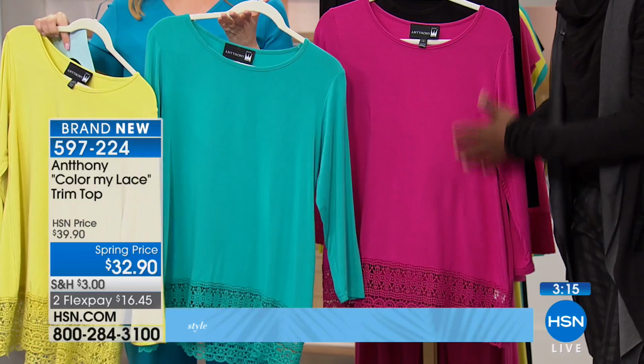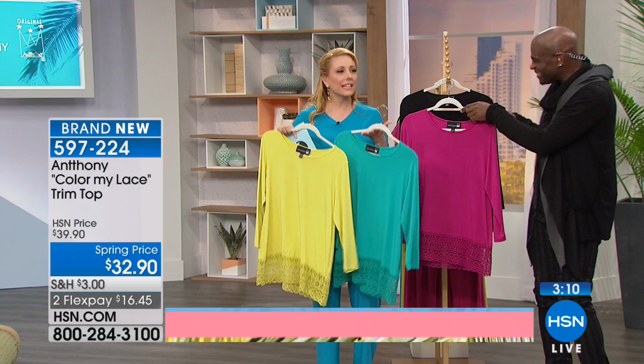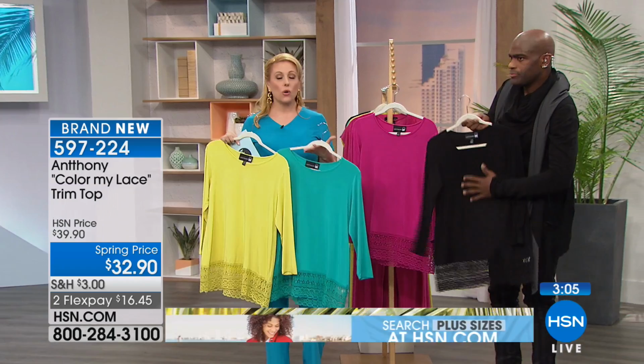And at the same time, it's user-friendly. So a Monday the fun day top. User-friendly. Simple, elegant, yes. Classic, machine washable, extra small through extra large, 1X, 2X, and 3X. Order true to size. I know we have a size chart that will pop up.